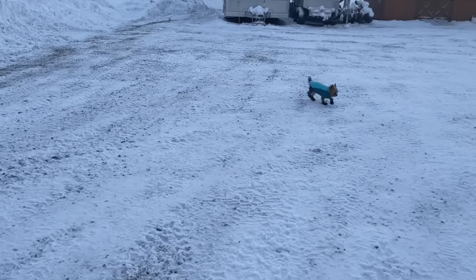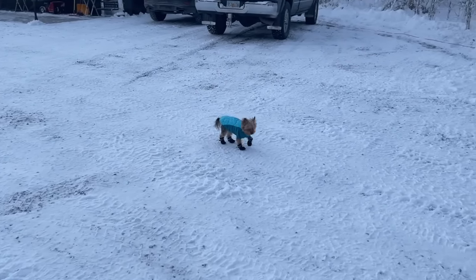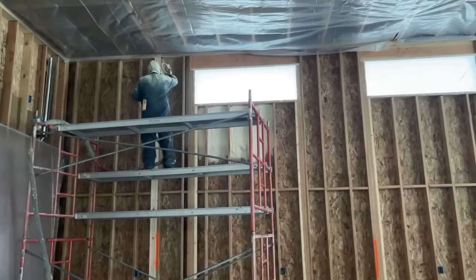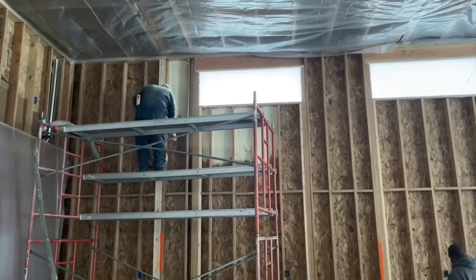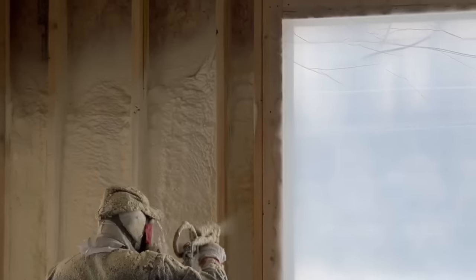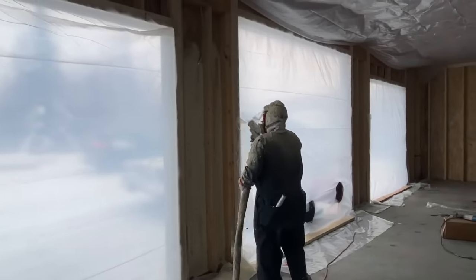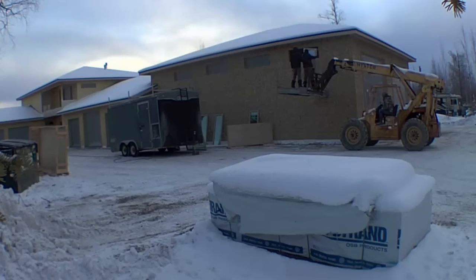As you can see, Sofi is learning how to walk in her little booties just fine. She adapted to them pretty well. Go potty! It's now the week of Thanksgiving, and we still have lots to do. First up, get more propane for the RV. This week, we also started the spray foam insulation in the RV shop. And I have to give them credit. They were battling very, very cold temperatures. And we were so, so excited when our framer showed up on Thanksgiving morning and installed all of our windows. Truly a blessing.